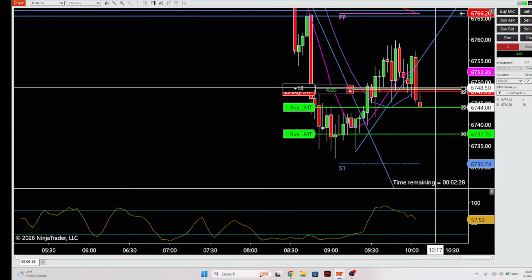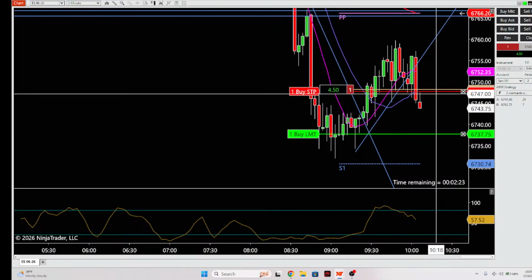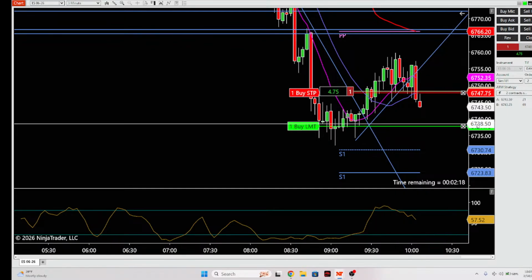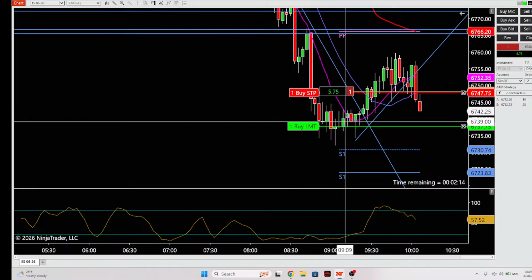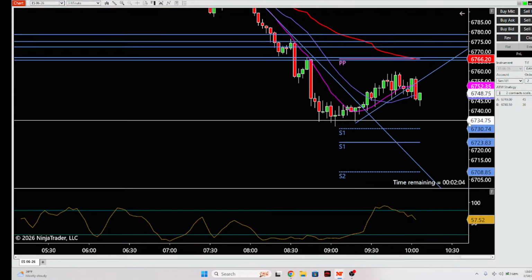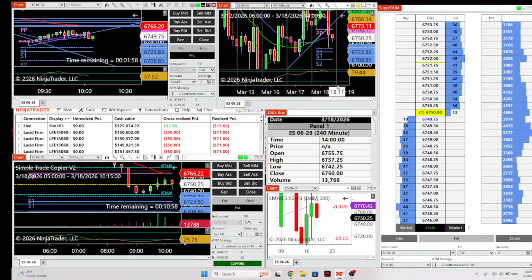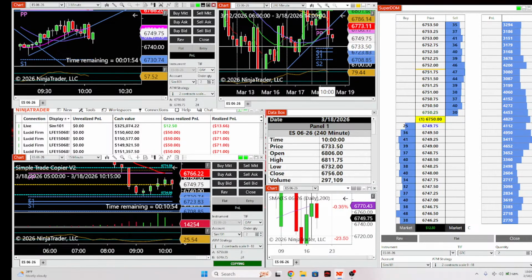Four points. The first 4. Okay. Order filled. Then I move my stop. My stop is break even. Second target is 10 points. Let's see if we can get past all this congestion here. Okay. Order filled. Not getting 10 points. Very choppy.